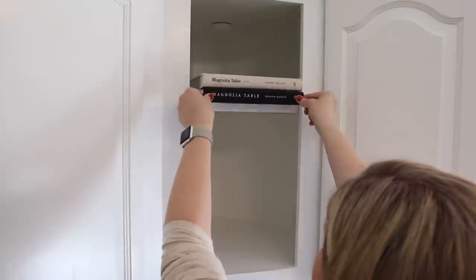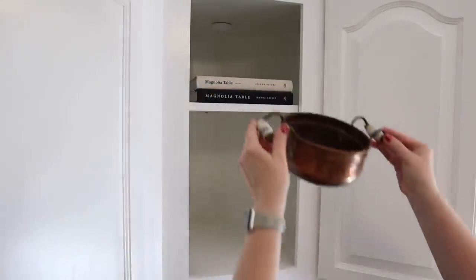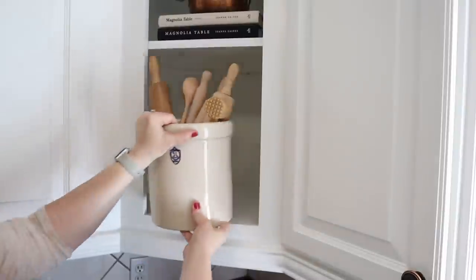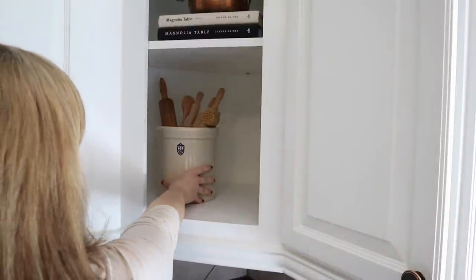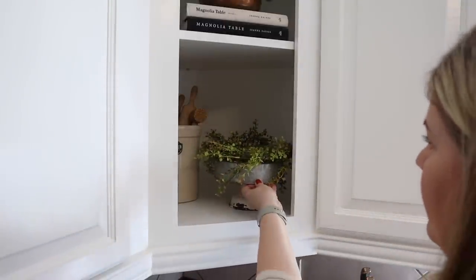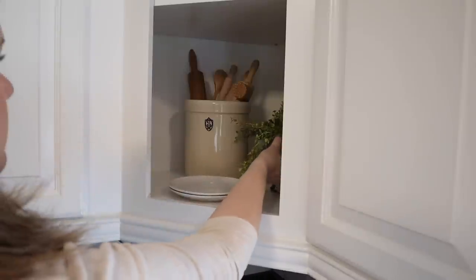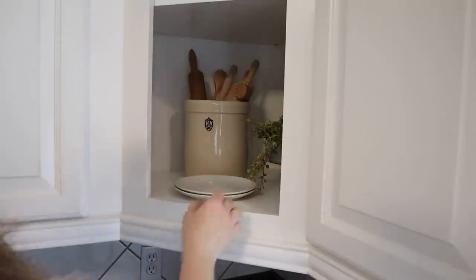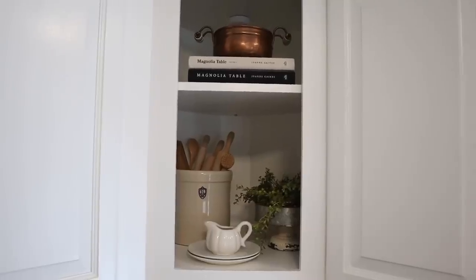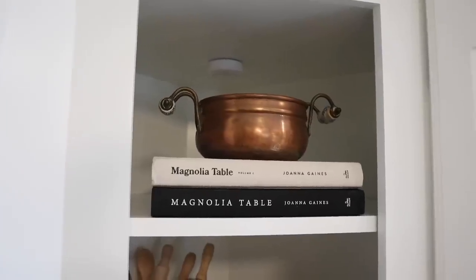I'm starting in this little corner cabinet here, and I'll put up these little cookbooks up at the top, and then I also have this little copper pot that I got while thrifting at the Daphne Antique Mall. And then down here I have this crock with some rolling pins, and then I wanted to add this little tin cake stand with some muted greenery inside. I did originally have a pumpkin to put on top, but I couldn't find it at the moment. I think my four-year-old's been playing with them. But I also wanted to add these saucers and this cute little pumpkin creamer that is from Hobby Lobby, and that will complete this little accent cabinet here in the kitchen.